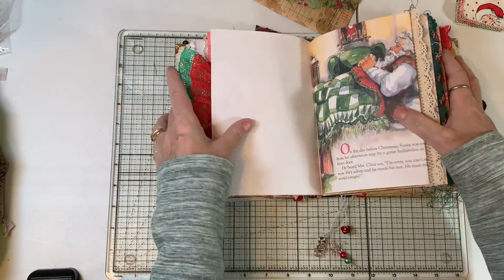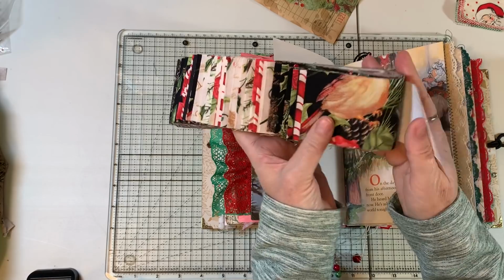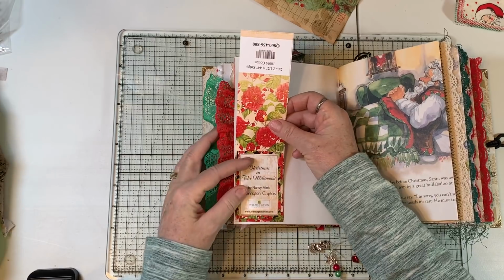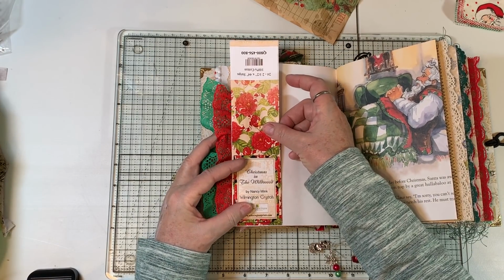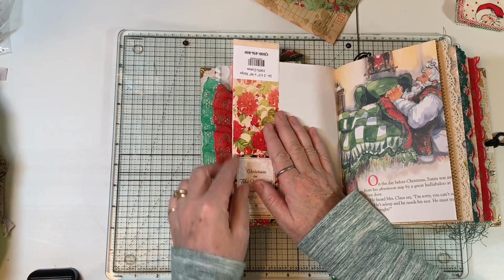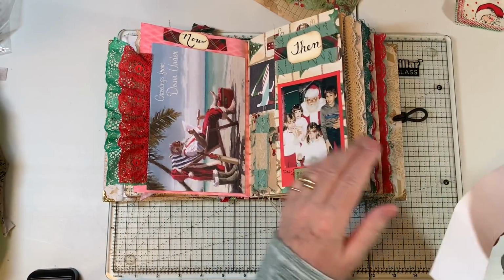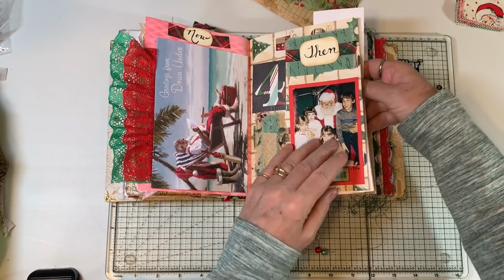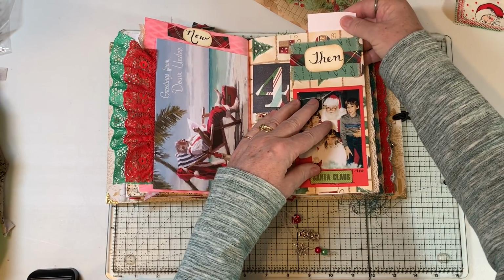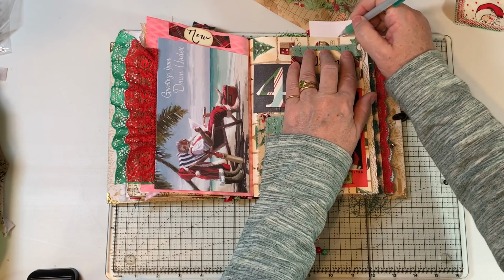One of the things I thought I would do on this is this pack of fabrics had this piece of paper attached. So I thought I might put it down the edge as a pocket and then go from there. This is going to be a fairly simple page. If we have a ton of time left, what we might go ahead and do is get some other things kind of ready to go. I'm thinking that might be a good thing to do.